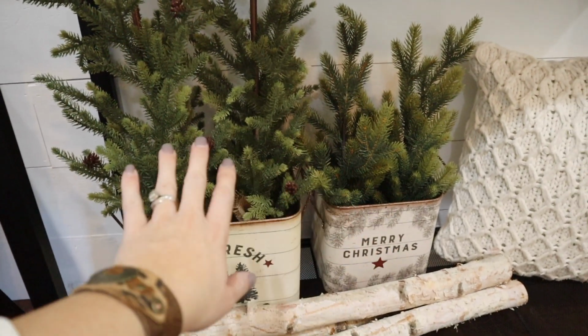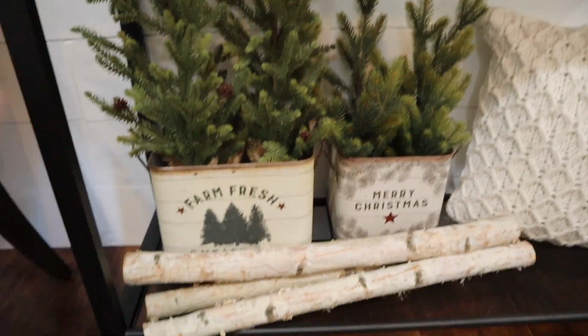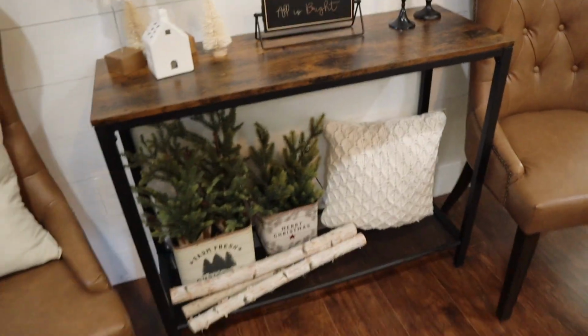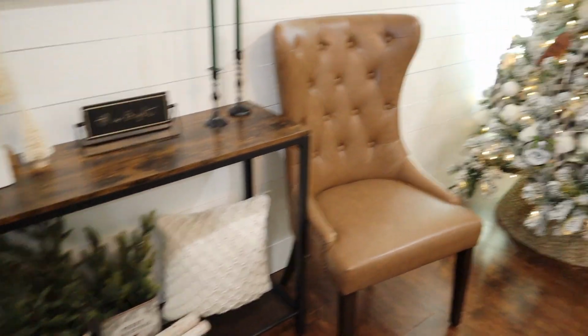These are from Hobby Lobby, and they were all 50% off. I also picked up some birchwood from Target, and then another pillow. So that's what I have on that side table.